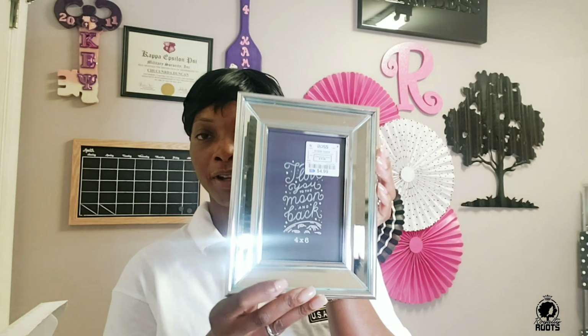And then I got this one, it's $4.99, and it's just a mirror frame. Excuse the light, I'm blinding y'all, my bad. And it was $4.99, and I got this to go in here as well. And I probably will put the little monsters' pictures in here. See how quick that was?